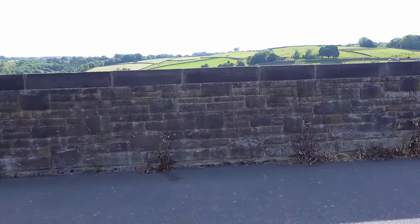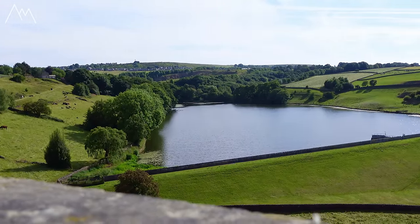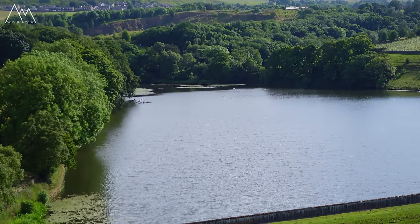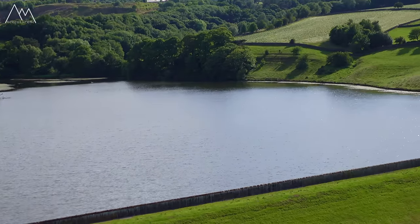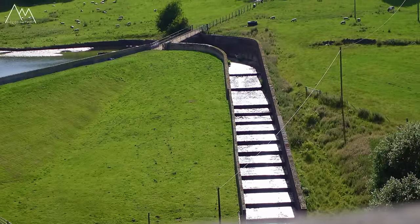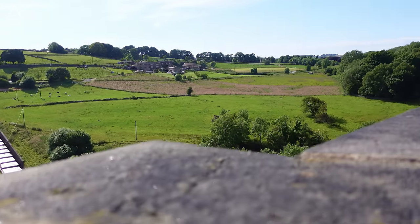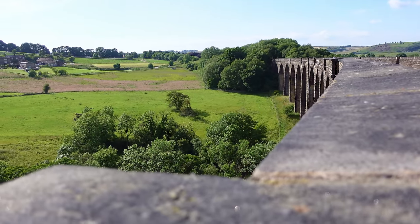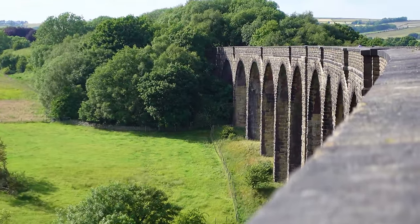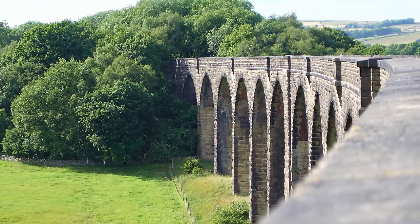Let's have a look over the other side as well. And this is the view on the other side here. You can see the fabulous reservoir just there, which really makes this viaduct stand out because of the reservoir right in front of it. And then you can see the drain off channel here making its way down the valley. And then let's zoom in on the actual viaduct on this side here. There you go. So you can see it's got a nice curve to it, just like the Thornton Viaduct has, as it heads on to the next station.